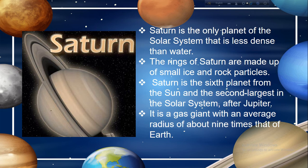The first largest planet is Jupiter, then next is Saturn, and it is the 6th planet of the solar system. The rings of Saturn are made up of small ice and rock particles. Saturn is the 6th planet from the Sun and the 2nd largest in the solar system after Jupiter. It is a gas giant with an average radius of about 9 times that of Earth.